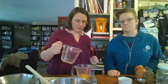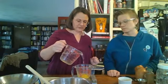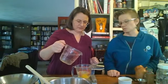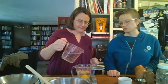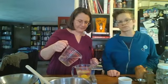So we've got some warm water already in here. I'm going to do what Phoebe said and just pour until it hits the 200. Slowing down as we get closer. Almost there.